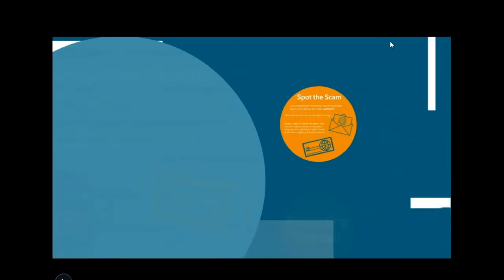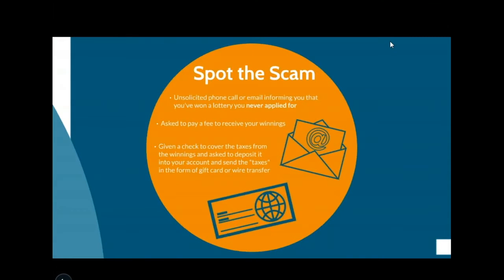Now, the way that you spot a sweepstakes scam, again, unsolicited contact. Unsolicited contact of any form should be a huge red flag as you are getting these phone calls or emails or texts. So, unsolicited phone calls or emails informing you that you've won a lottery that you never even applied for or never even entered. Think of Publishers Clearinghouse, everyone knows Publishers Clearinghouse. Everyone wants that huge check, but you have to apply or enter the sweepstakes in order to qualify. So if you've never applied for anything and you're getting these phone calls, that's probably a scam.